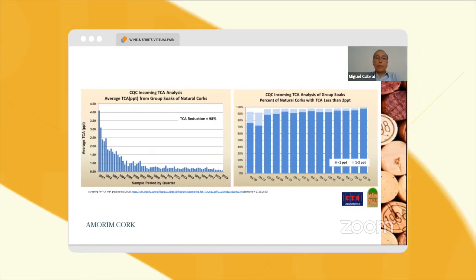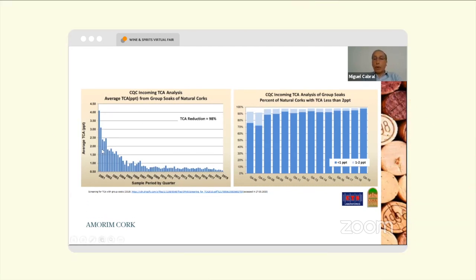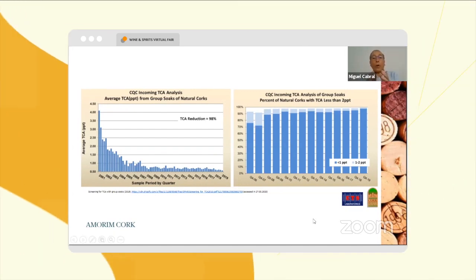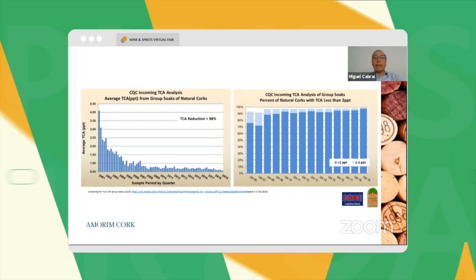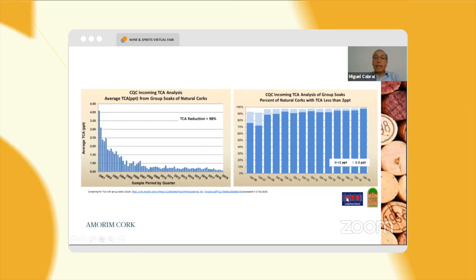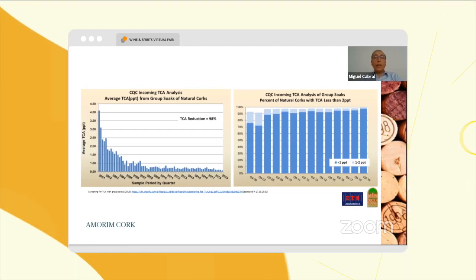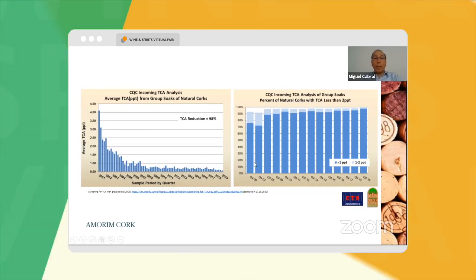In these 2 graphs, you can see the TCA evolution of cork stoppers in the United States. All corks that we produce are sent to the United States. They are analyzed by ETS laboratories, which analyze the corks and publish the results. And these are the last graphs they published.